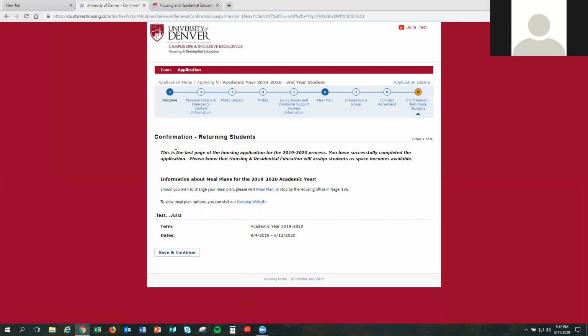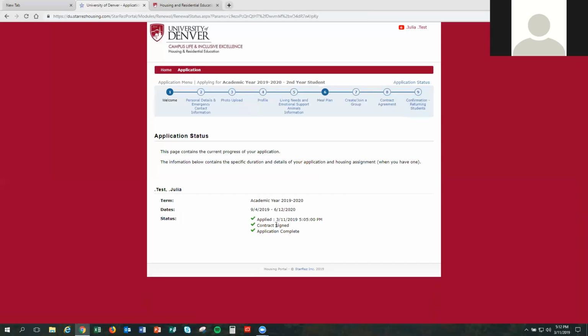Continue through. This is the last page. It says you successfully completed it. You will want to click through one more time. That will fully confirm your application here. And then after that, it shows that you applied, the contract was signed, and the application was complete. Once we have room selection on the day, which is April 16th through the 18th, there will be another page that pops up in between 7 and 8 here called the room selection page. Since you've already completed the application, it takes you directly to that page. So now this would all be in the application, and it would be within the housing database at this point. So that is the 2019 room selection application.